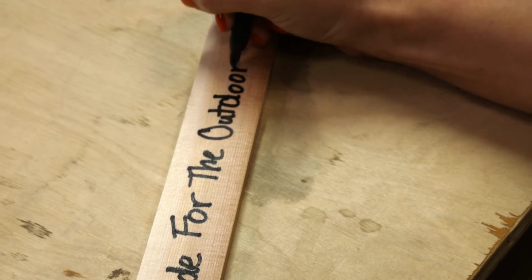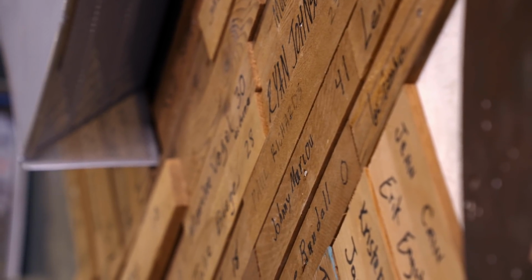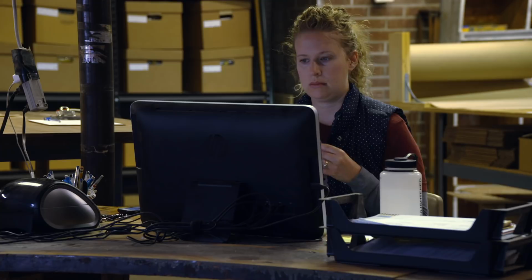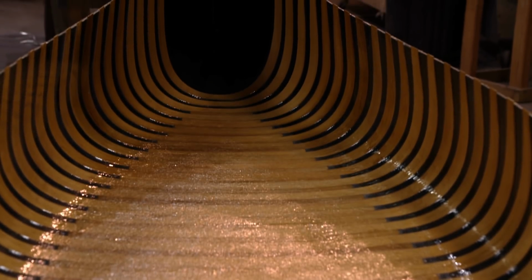Made for the Outdoors is on the Wall of Fame. And each of these names has a story tied to a canoe. This small business ships boats all over the United States. Time now to get back to our Prospector build.